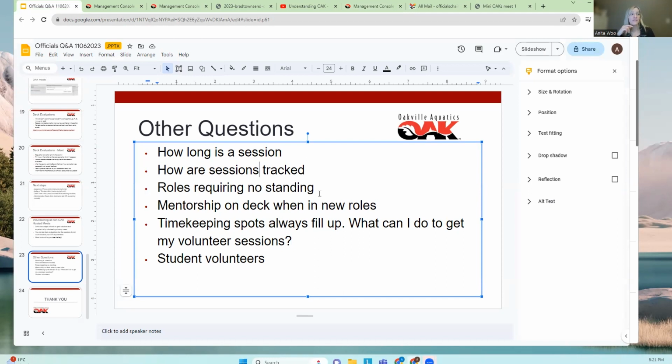Roles that don't require standing. For the most part, at this stage of the game, most of the officials' roles require you to be able to stand, step up onto the bulkhead, step back down. There are a couple of roles involving the computer systems upstairs, which would involve more sitting. But for the most part, at this level, most of the roles do require you to stand to a certain extent and be able to get up on and off of a chair.